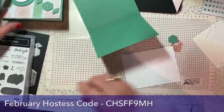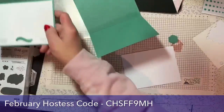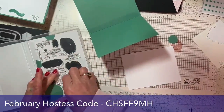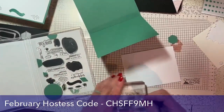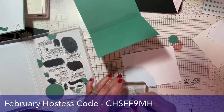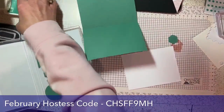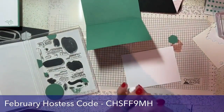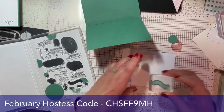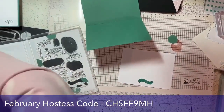And then on the inside, all I did, I just took some Just Jade, and you can use whichever of the squiggles, but I kind of like this big swooshy kind of thing. And then you can use it to write whatever you want on the inside. I'll show you. Let me see. Take this swooshy little thing and just so you have something on the inside.